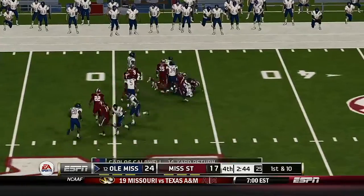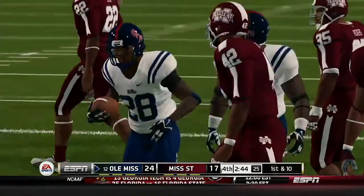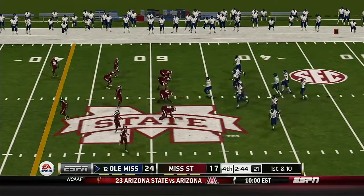For the corner. Oh, what a hit. Nice yardage on the run back. Well, they got the result you always want on the last drive. Let's see if it happens again.